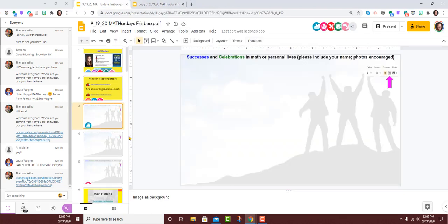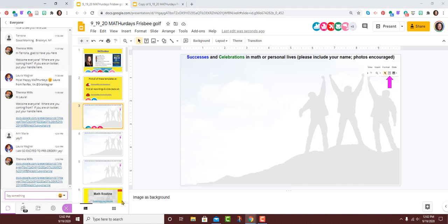If you would join me on slide 3 or 4 or 5, wherever you can get the most room, tell us, what are you celebrating? What successes are going on in your life? You are welcome to use images, animated GIFs, memes, Bitmojis, whatever it is to represent you. But what are we celebrating?